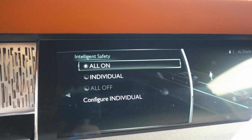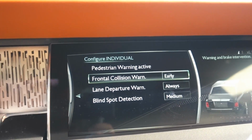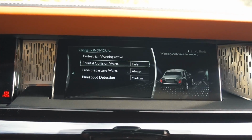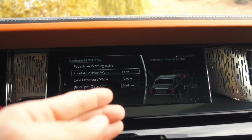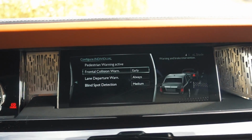So it's intelligent safety. Immediately it takes you through all, like if you want all on or individual, and you can configure your individual. Let me show you what it has. Pedestrian warning active. That means if someone's walking by you, it'll let you know right away. Right below is front collision warning. So you can set it up to early, medium, or later. But I don't think you want it later. So that's good for whenever someone's braking in front of you and you don't notice, obviously.